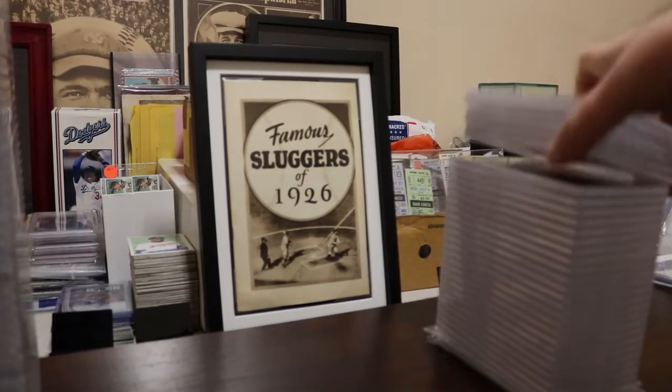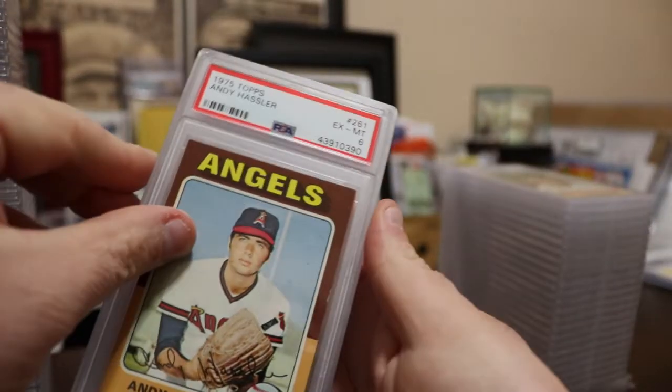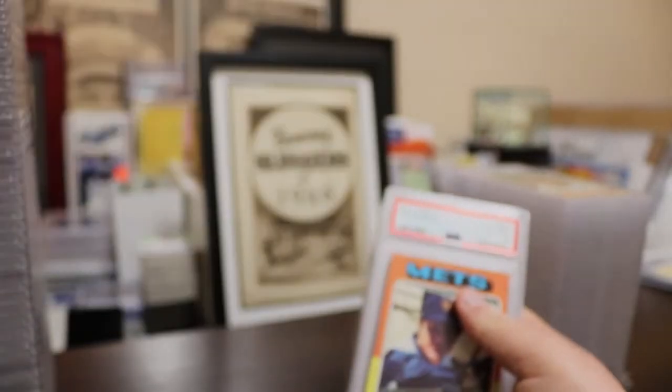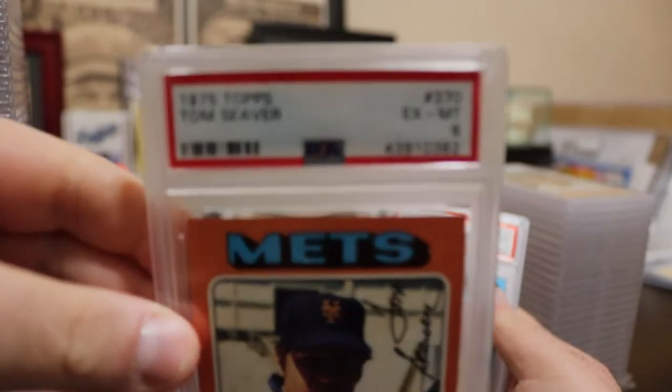Some more 75 Topps. Let's see. Andy Hassler, PSA 6. Okay. Tom Seaver, very nice, PSA 6.